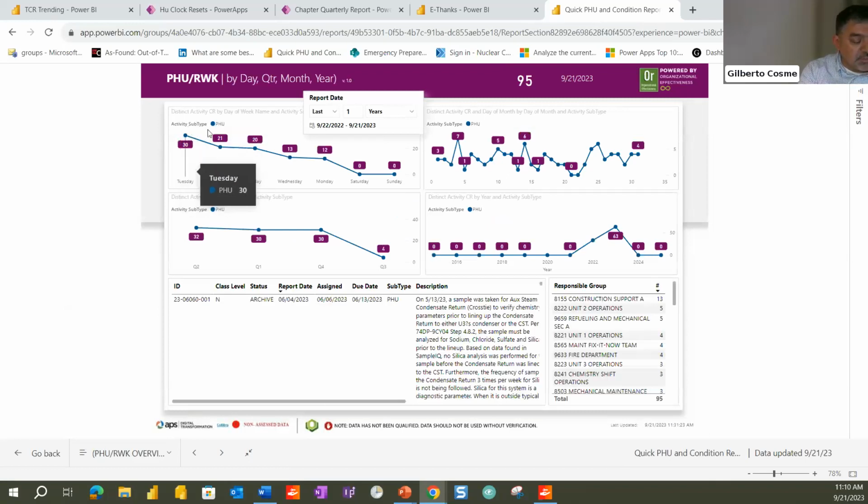And Tuesday seems to be our biggest hitter right now. So coming to an outage, right? If you look at the report, you can change this information, but you can use this to say, okay, if Tuesday is the day for the biggest events, what can we do as an organization to go out and sit in on more pre-job briefs, be more intrusive and be out in the field, helping and shaping behaviors to get that number to be lower, right?